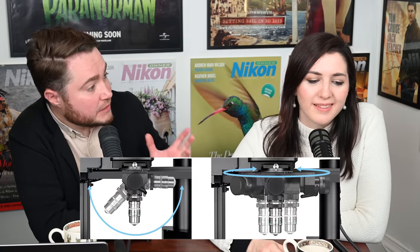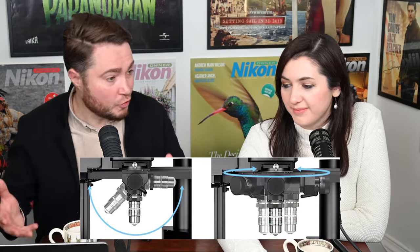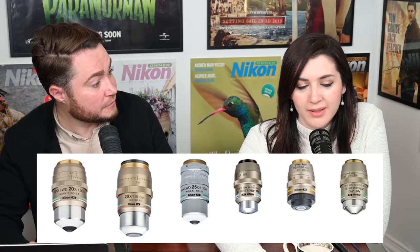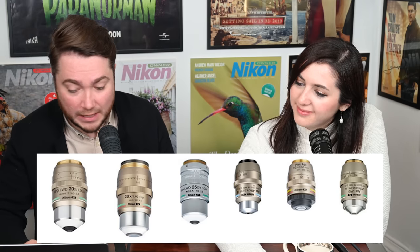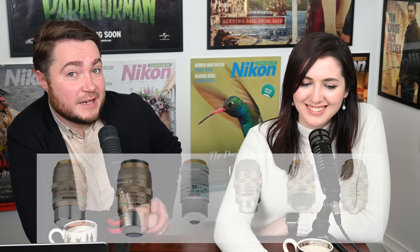And also the lens on the microscope allows for tilt. So if you can't just point it over the subject, you can also tilt the lens. The fun bit is they actually have lenses available for this microscope. They call them objectives, the old-fashioned way. There are different lenses available, so it's another lens system that Nikon makes.